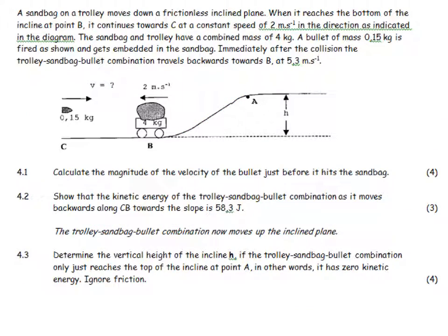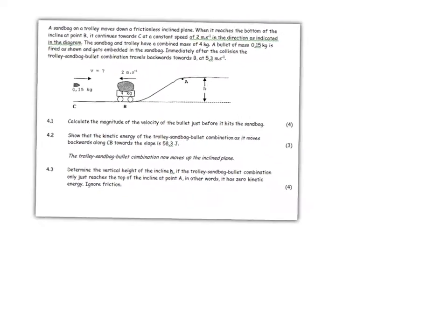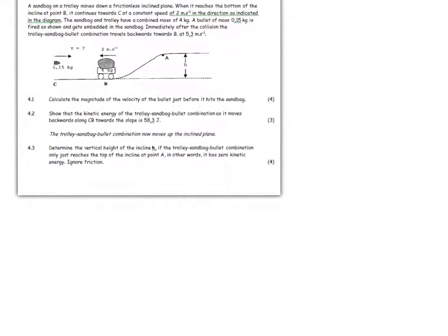We've got a sandbag on a trolley, and it moves down a frictionless inclined plane. When it reaches the bottom of the inclined plane at point B, it continues towards C at a constant speed of 2 meters per second in the direction indicated in the diagram. The sandbag and the trolley have a combined mass of 4 kilograms. A bullet then fires into it and gets embedded in the sandbag. Immediately after the collision, the trolley unit travels backwards towards B at 5,3 meters per second. So, it's all quite convoluted. Calculate the magnitude of the velocity of the bullet just before it hits the sandbag.